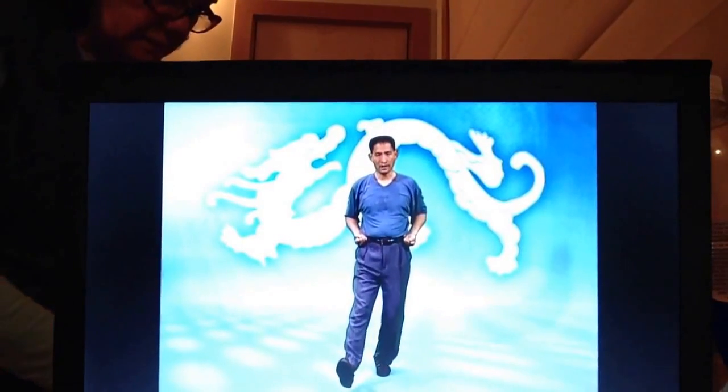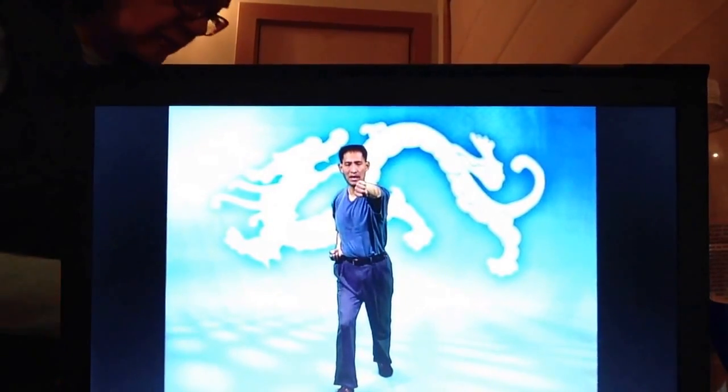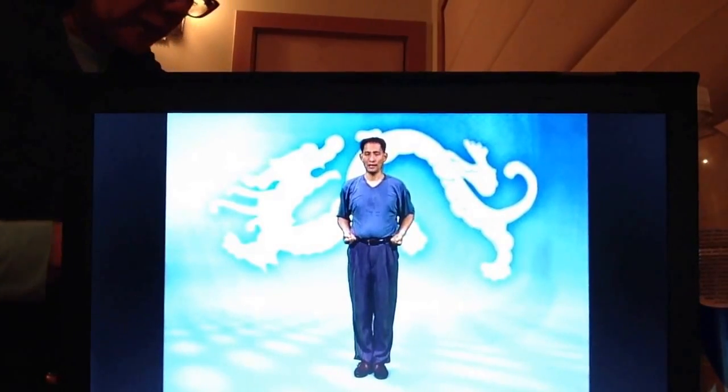Try again, step out your right heel. Punch out your left hand and shift your weight forward at the same time. Then shift your weight back, then bring back to the beginning position. Ready?